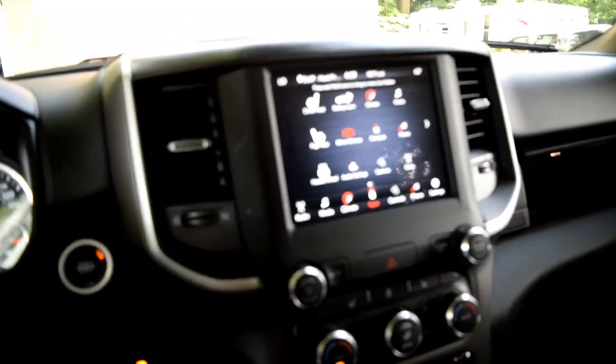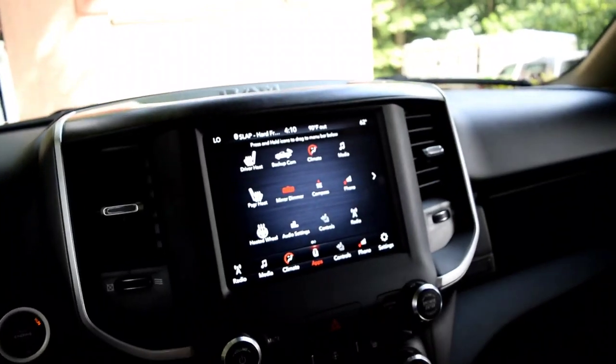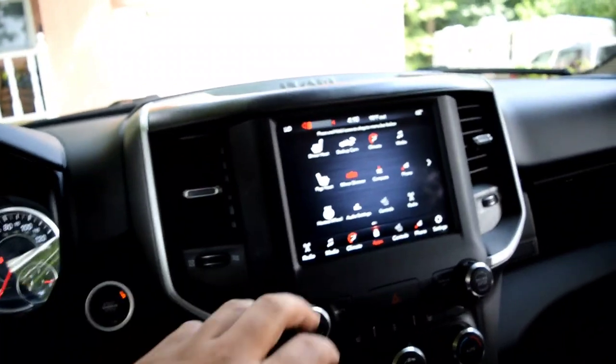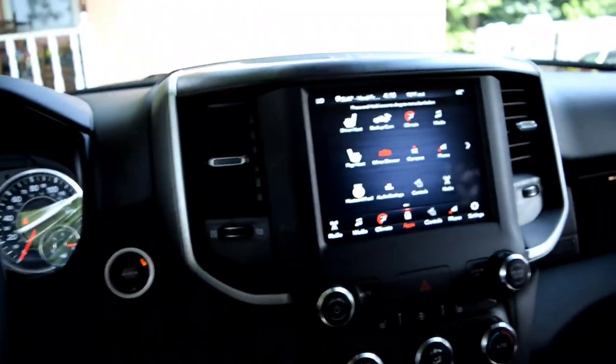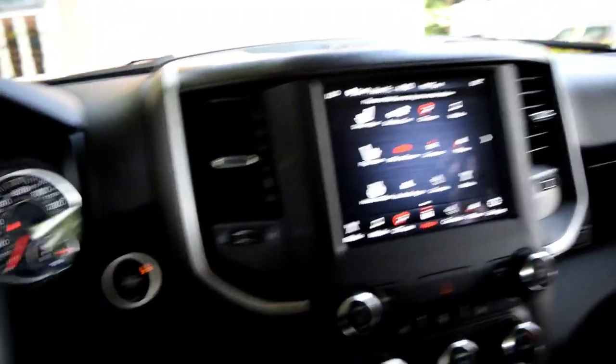So if you want my review on it, I honestly give this like a 9.5 out of 10. I really like this truck. The quad cab, you know, there's nothing more I can say about it. It's impressive. You've got the handlebars to get in. It's kind of squished in the back.